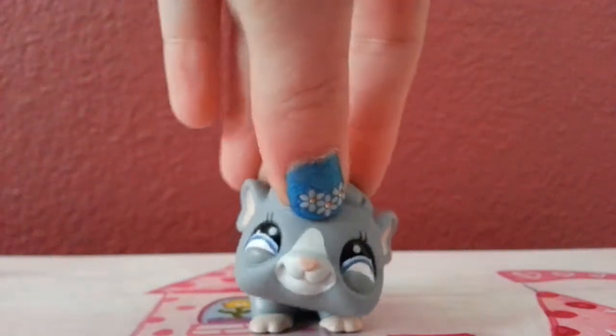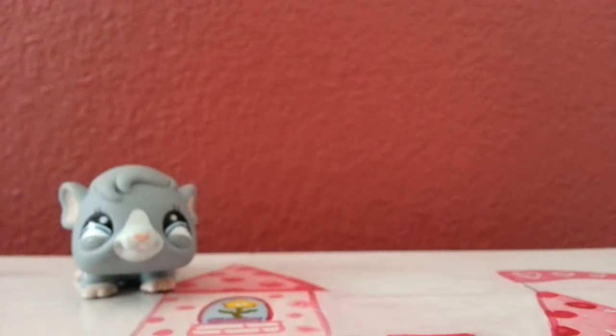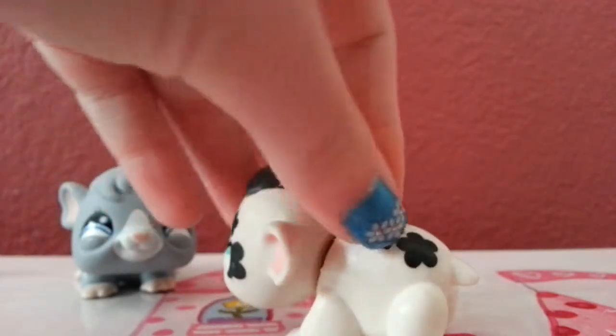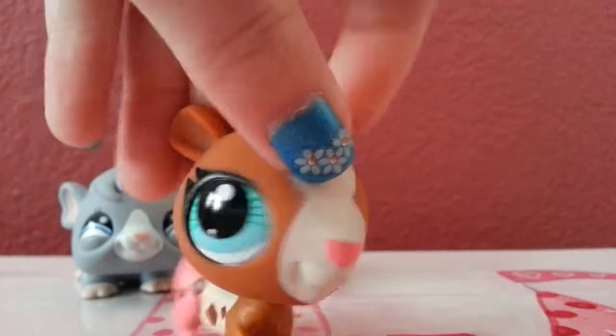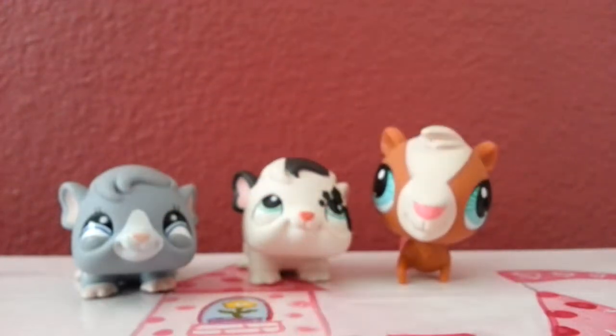And next up is my guinea pigs. First up is this cute, squinty little guinea pig. Then we have this cute little guinea pig. I like this one. It has like flower prints on it. And then we have a new LPS guinea pig. So yeah, that's my three guinea pigs.